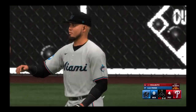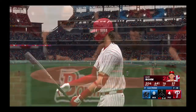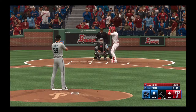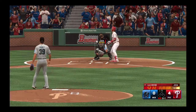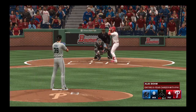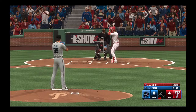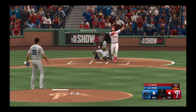Batting 7th, the third baseman, Alec Bohm. That one finds the zone. 0-1. Ball 1 there. Swing and a miss. He was late.